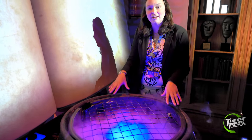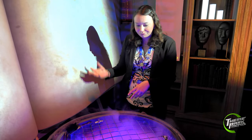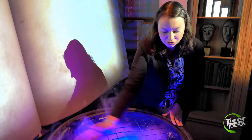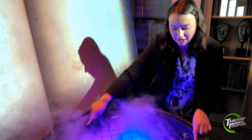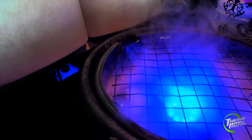We've also got air effects in here. The reason for having those is that once you've got smoke coming into the room, it's going to fill the room. And if we don't get rid of it before projections start, you're not going to be able to see the projection. So there's a ring right around the edge of the cauldron that carries an airline. And that blasts up air, clears all the smoke, and then you're okay to get your projections.